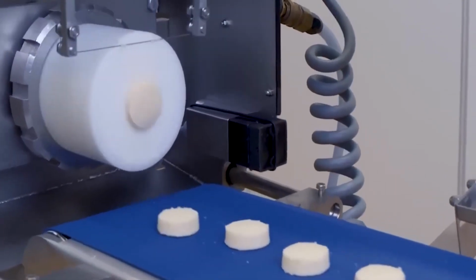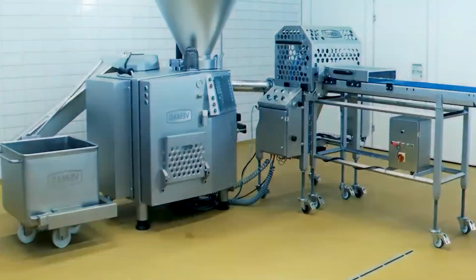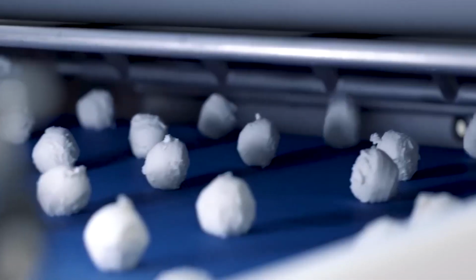Looking at cheese production lines with the VMAG system, you cannot help but be impressed by the complete automation and precision in every step. Each cheese ball is created evenly and uniformly, ensuring the quality of the final product.